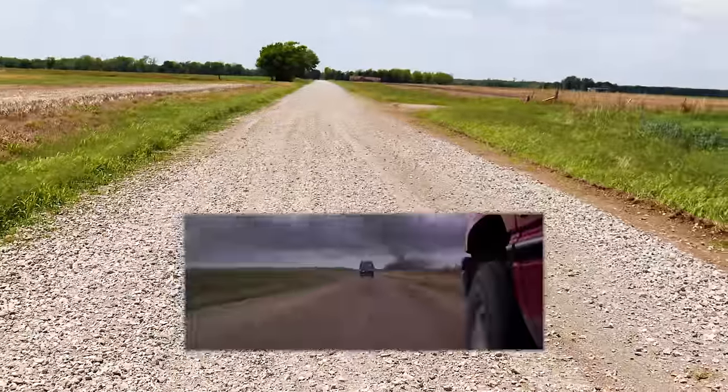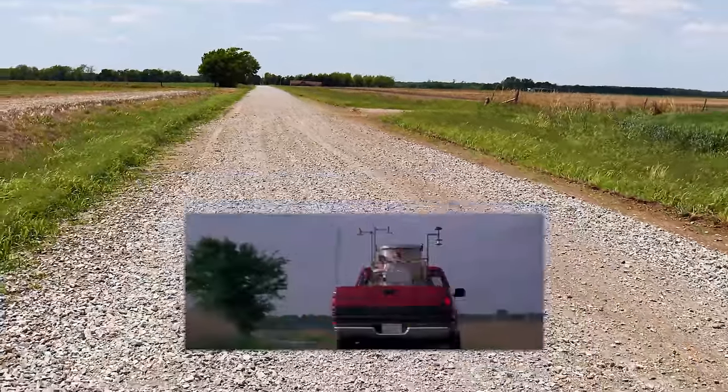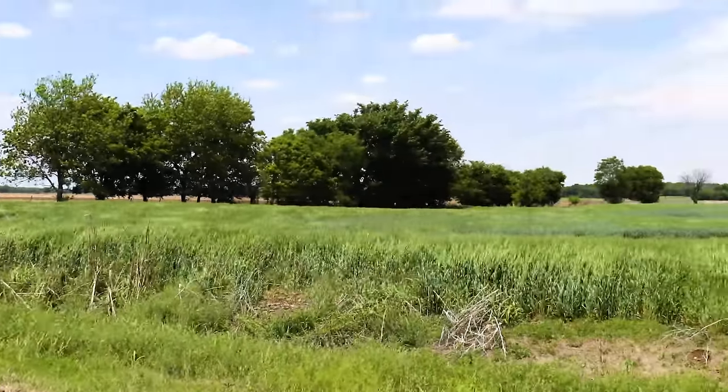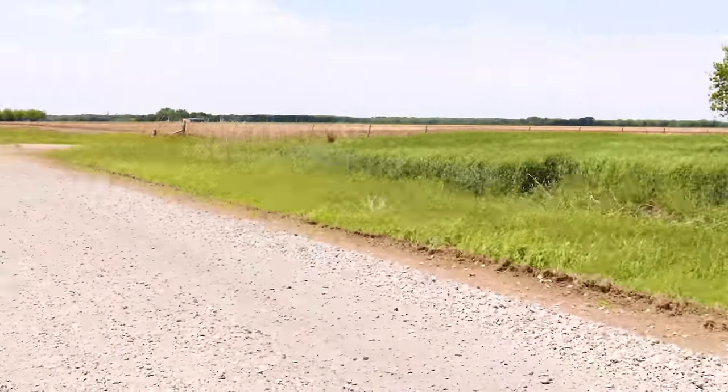And before he can turn left, he's got to back up because he's a little bit ahead of it. He backs up and then he turns down this road and then his team goes off to chase the tornado. Let's ride that tornado to the next location.